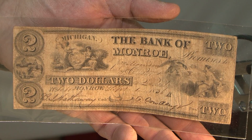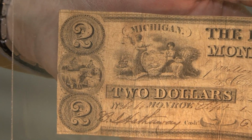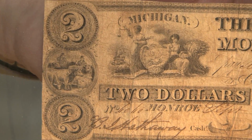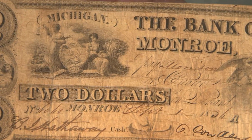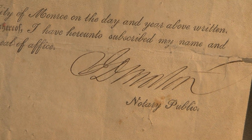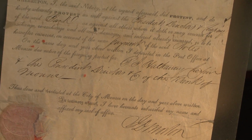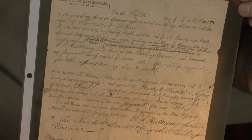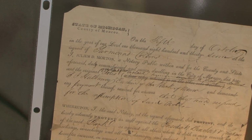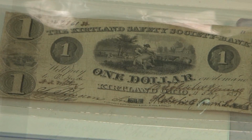And then we have this very interesting item here from the Bank of Monroe, which the Mormons purchased in Monroe, Michigan after the Kirtland Bank failed. It's a Bank of Monroe $2 bill that has been kept together with a letter by a Dr. Lee in his collection, and it goes back to the time of the bank failure. The letter is actually drawing legal action against the Bank of Monroe for non-payment of specie, and it's in conjunction with one of the original banknotes. So what were the Kirtland banknotes?